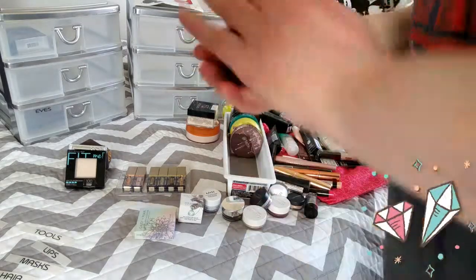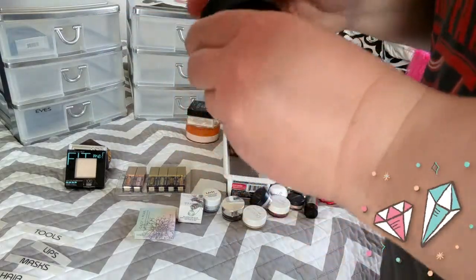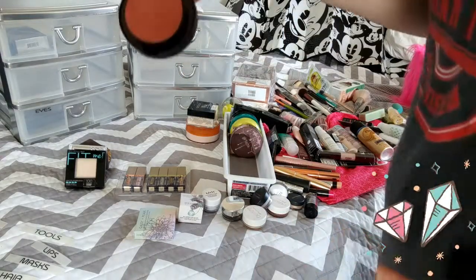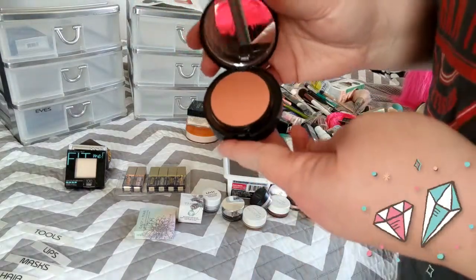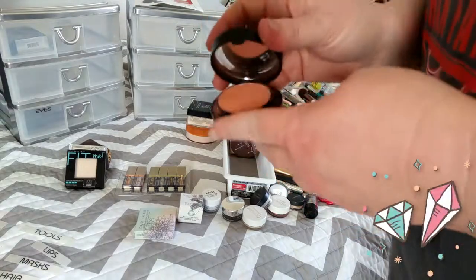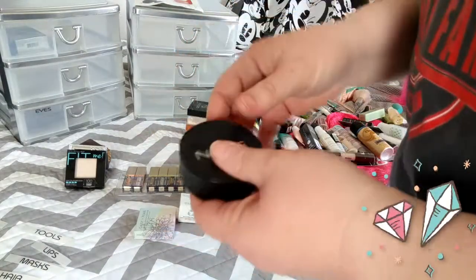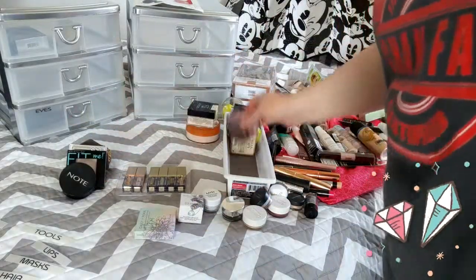This is a blush from Note Cosmetics. It just has that kind of classic makeup smell that you'd probably remember from your grandma's makeup collection. You know how they always smelled a little perfumey. It's a great blush on my cheeks. I'm gonna keep that one.